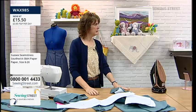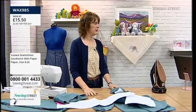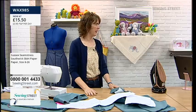So would you put it in a normal wash? Normal wash, yeah. Take it straight out of the washing machine and hang it up straight away, and let it air dry, hung on a hanger.